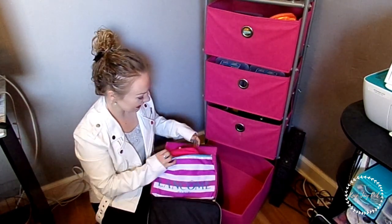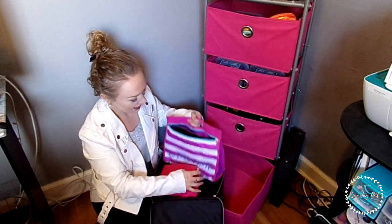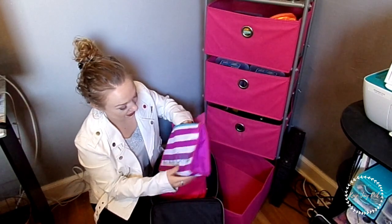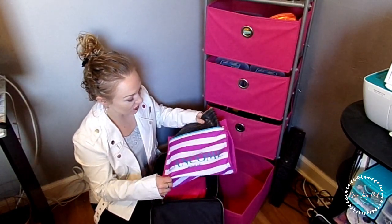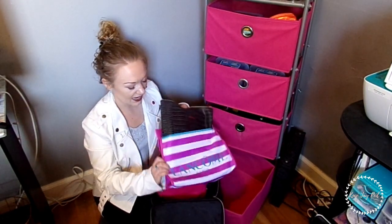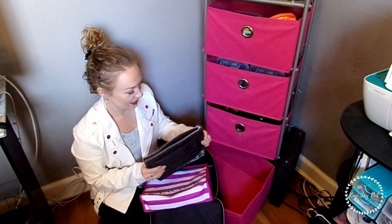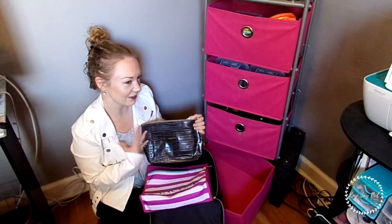And then inside I have this Lancome bag as well. I got this at a secondhand store and I love it for taking on trips. I can put skincare in it. I can put whatever I need. I can put my swimsuit in it. There's a lot of things you can fit in this bag. It's a good size. This is another Lancome bag. I like Lancome. It's one of my favorites.